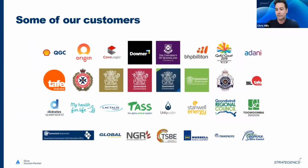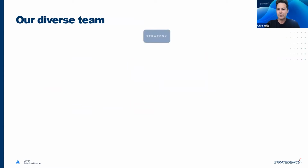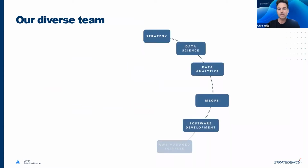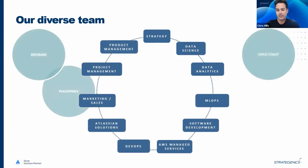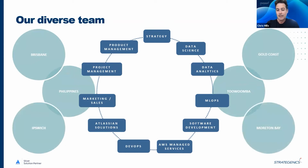We've worked with a lot of corporate and government customers for many years, so a lot of expectations around high quality services and a lot of rigor around how we deliver. But we've had a very diverse team, diverse in skills, people ranging from strategy, data science, data analytics, AI, ML, machine learning operations, software development. We're an AWS advanced partner, so everything we do is on AWS as far as our managed services go. Do a lot of DevOps.